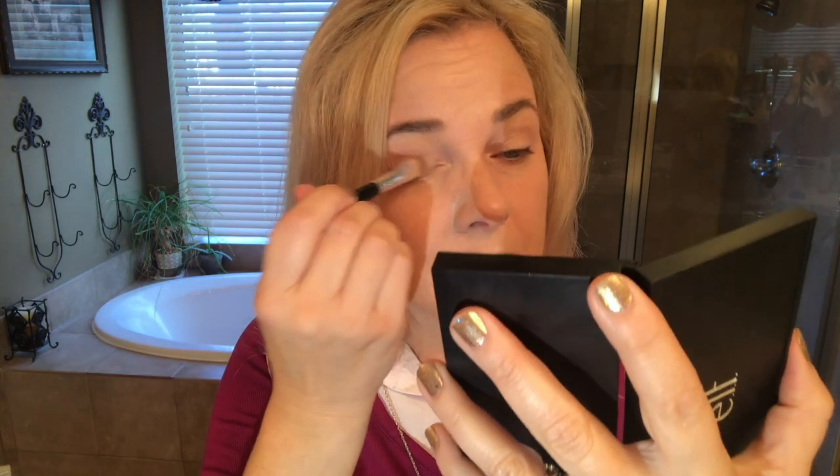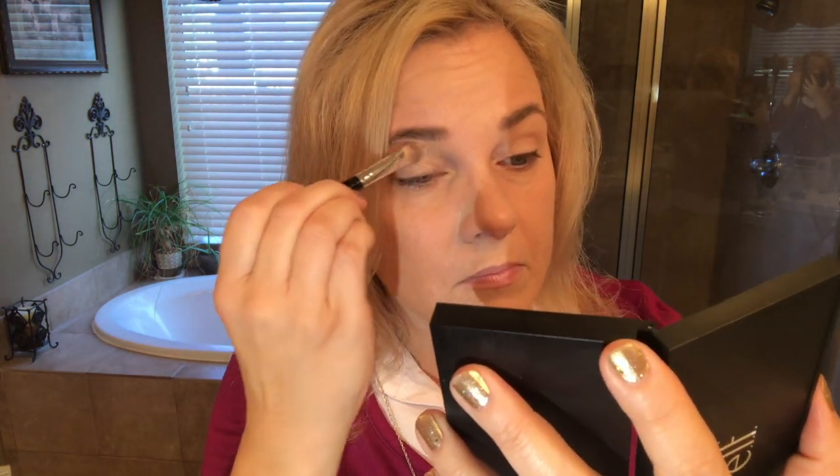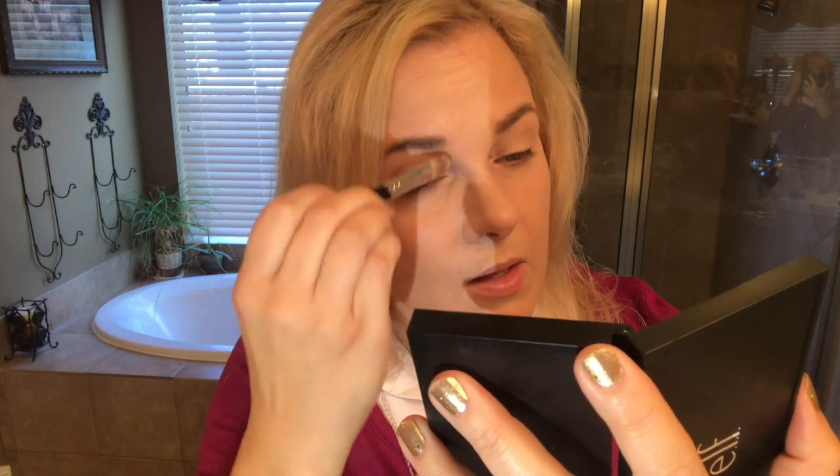So anyway, we're going to go in with this light color, and I'm just going to layer it all over the eye. I'm actually going to use the mirror that's in here so I can see what I'm doing. All the way up, all the way around.